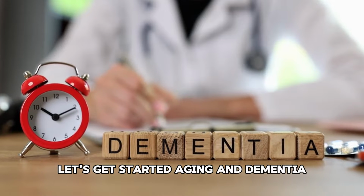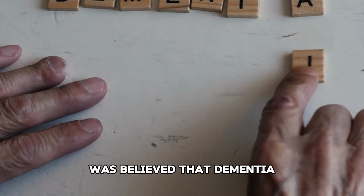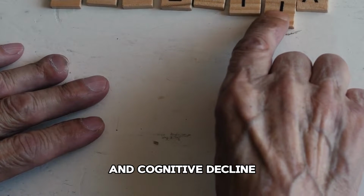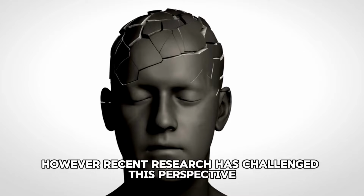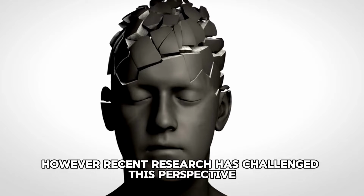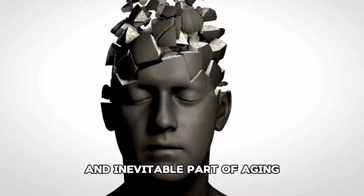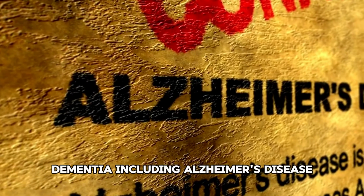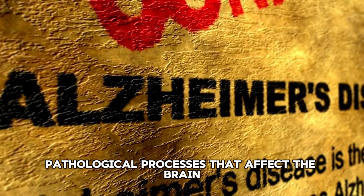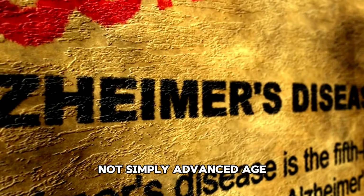Aging and dementia. What do we really know? For a long time, it was believed that dementia and cognitive decline were inevitable consequences of aging. However, recent research has challenged this perspective, suggesting that memory loss is not a normal and inevitable part of aging. Dementia, including Alzheimer's disease, results from specific pathological processes that affect the brain, not simply advanced age.